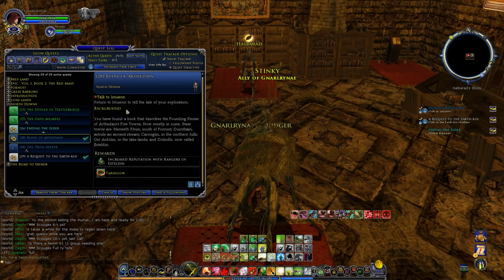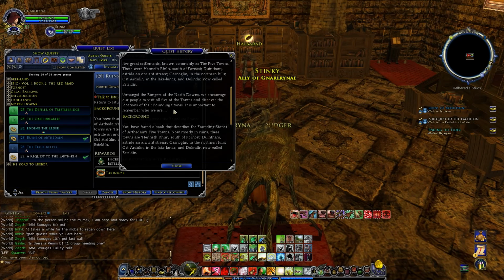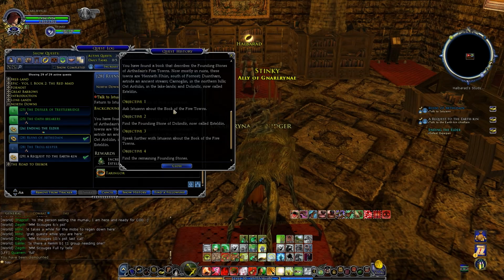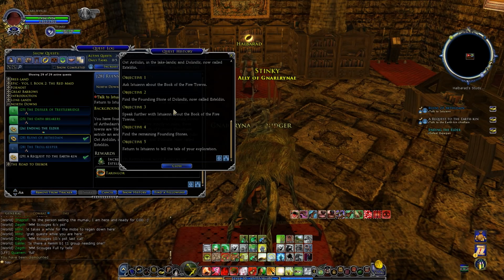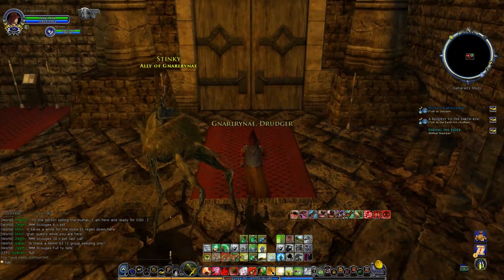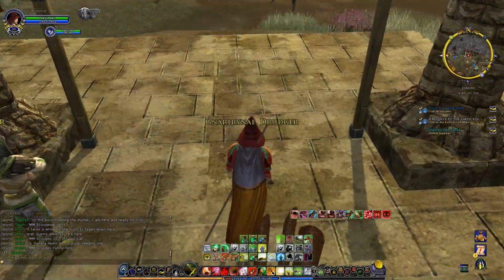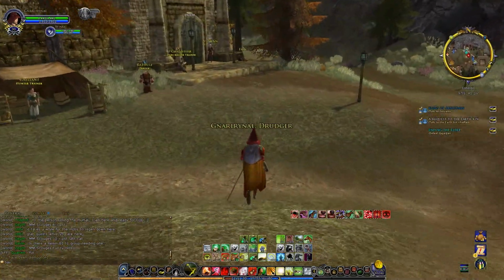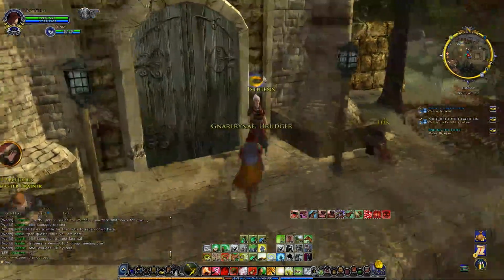Return to Estuian. Okay. Stamped across the front of this book. Dog-eared page. Okay, among the rangers, you found a book that describes. Speak with Estuian. Okay, so we found the founding stone out here at Esteldin, and that's when we talked to Estuian. So, let's see if we can find him or her. It seems to be a her. Esteldin.